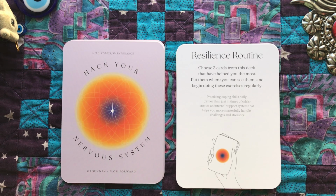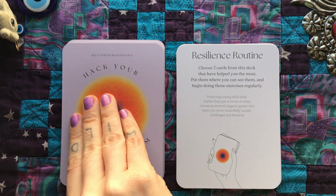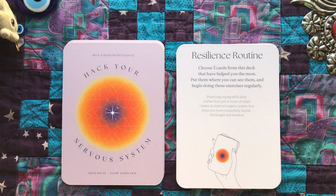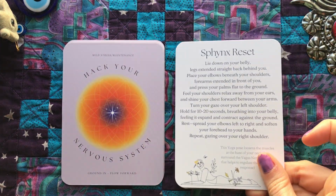All right, resilience routine. Choose 3 cards from this deck that have helped you the most, put them where you can see them, and begin using these exercises regularly. But I mean, that can be anything, right? Like any three things that really help you.